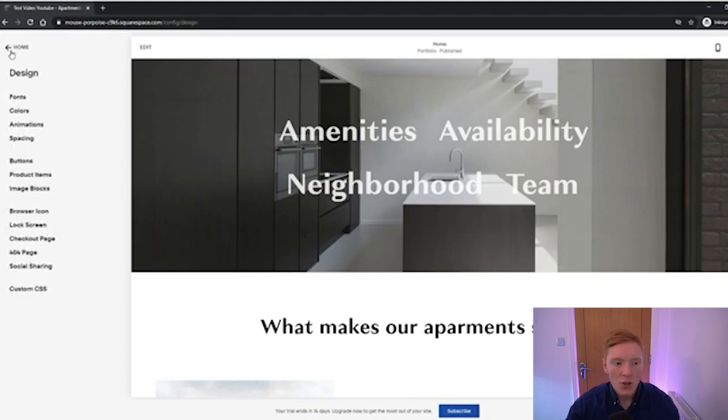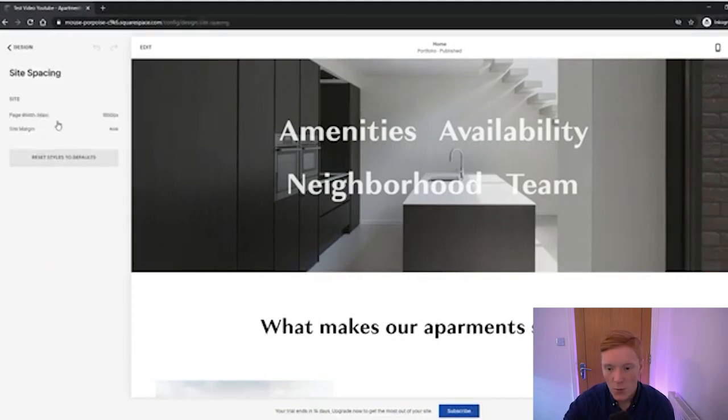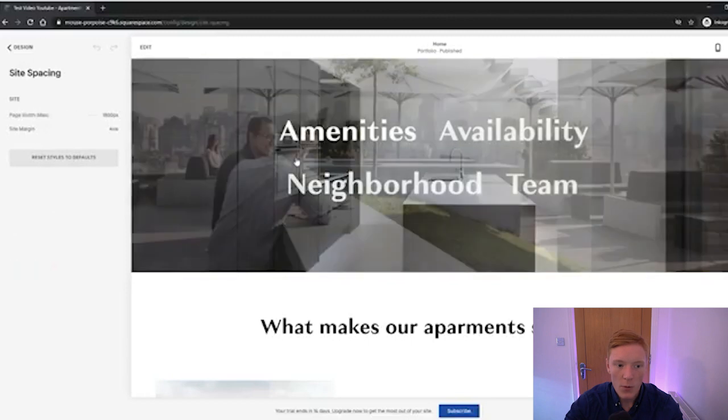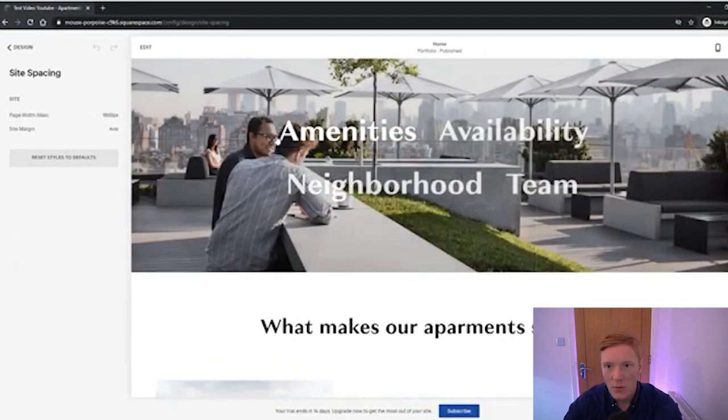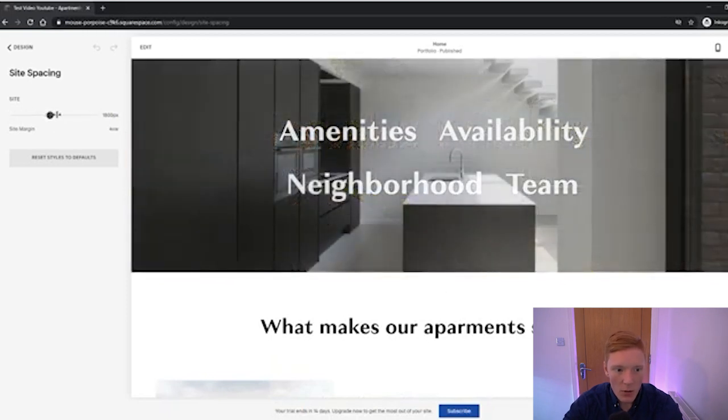We'll have the animations. We're going to skip this one. You'll have the spacing, so the spacing between different elements on the site itself. So let's jump into that real quick and just have a look at what we want to do. So this is going to be for page width, how wide the page is itself. I would recommend you to keep it at 1800. But if you want to make it higher or lower, you can do so for design purposes. This is more advanced, but I would recommend you to keep it at 1800 unless you're fairly familiar with website design. So keep it at 1800 for now.